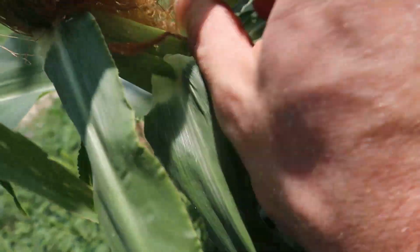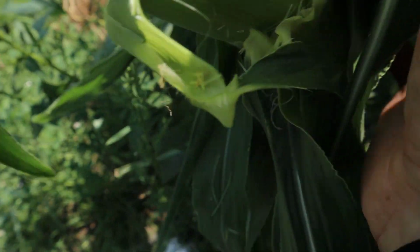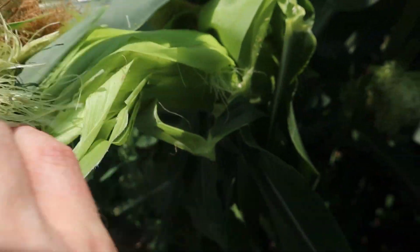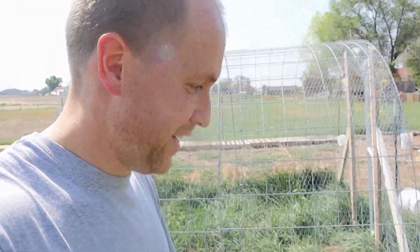Let's see. Ooh, look at that. That looks pretty. In fact, I'm gonna pick that one because it looks like there were some bugs in the top. First ear of corn. We like to give the first fruits of each one of our crops back to the Creator in thanks for the harvest. So we'll be sure to give that to somebody that appreciates corn.